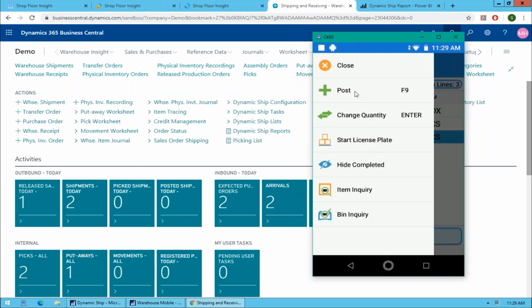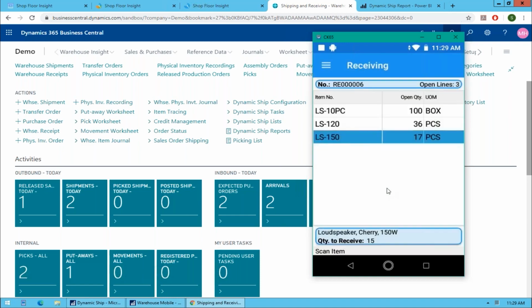When I'm done, I can hit post. That'll post this receipt, whether it's a purchase receipt or a warehouse receipt or whatever, into Nav or Business Central. And I never have to actually go into Nav or Business Central to do anything. I can do everything I need to from the handheld device. But that's basically receiving, right? It's very simple. Scan a barcode, enter a quantity. Doesn't matter what order I do things in. Just scan and go. That's kind of the goal of all of this.